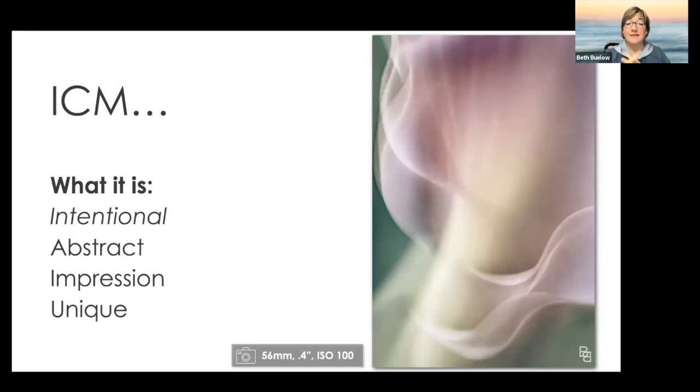What it is, it's intentional. It is something that you are thinking about, that you're moving in a particular way, hoping for a particular result. It's almost always abstract. Even this, you probably can tell this is a calla lily, but it's presented in this abstract way. You get more of the impression of the calla lily than a literal interpretation of it. And like I said, it's unique. I couldn't even reproduce this image if I wanted to.